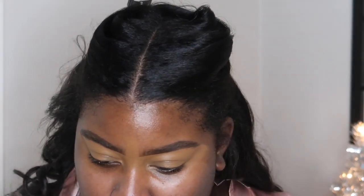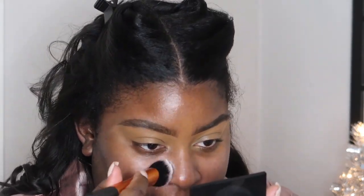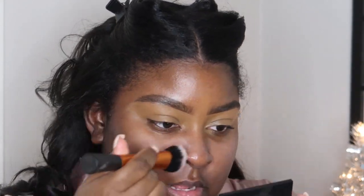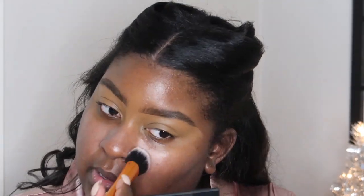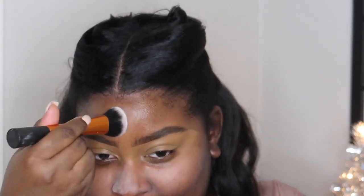So I'm going to take a little bit of Dermablend translucent powder and just pack it on places where I get oily. So I'm putting it right over here on my pores, kind of where I just put the Tatcha primer. And then on my T-zone, forehead, chin, above the lip, nose for sure.